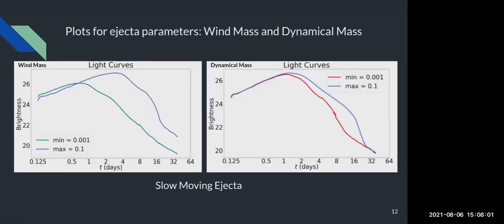These are plots for the two ejective parameters, wind mass and dynamical mass. To the left is wind mass, and to the right is dynamical mass. And it's for the slow moving ejecta. So between, let's say, 1 and 16 days for wind mass, the maximum limit for wind mass has a bigger difference and a bigger peak than the minimum limit for it. And for dynamical mass, there's a difference, but it's not as big as the wind mass between 1 and 16 days.